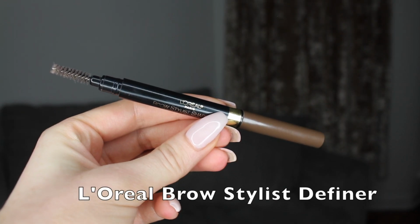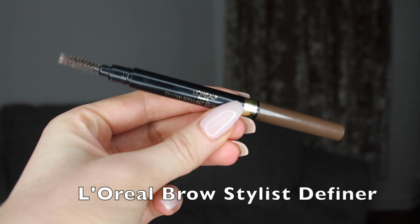But saying that, a few months ago, I think Erica got a package from L'Oreal and there were loads of different bits and bobs in it, but one thing in particular was this L'Oreal Brow Stylist pen. I'm actually missing the top on this side, so sorry. There should be a top on this side too. But I said I would give it a go.